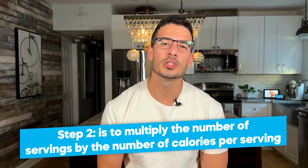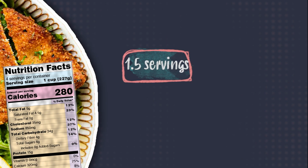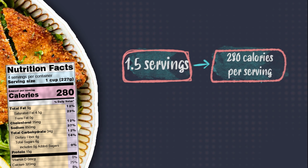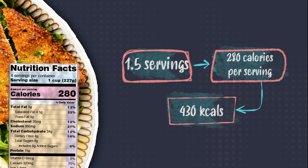Step 2 is to multiply the number of servings by the number of calories per serving. So you would multiply the 1.5 servings that you consumed by 280 since this food contains 280 calories per serving, which equals roughly 430 calories. It's as simple as that.